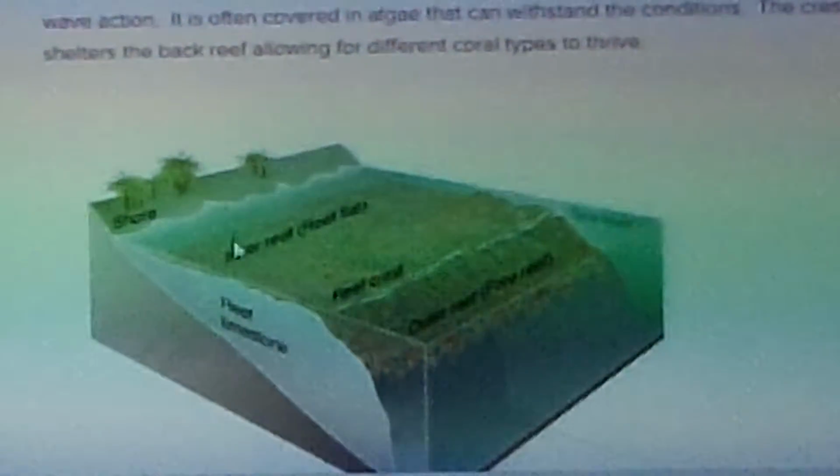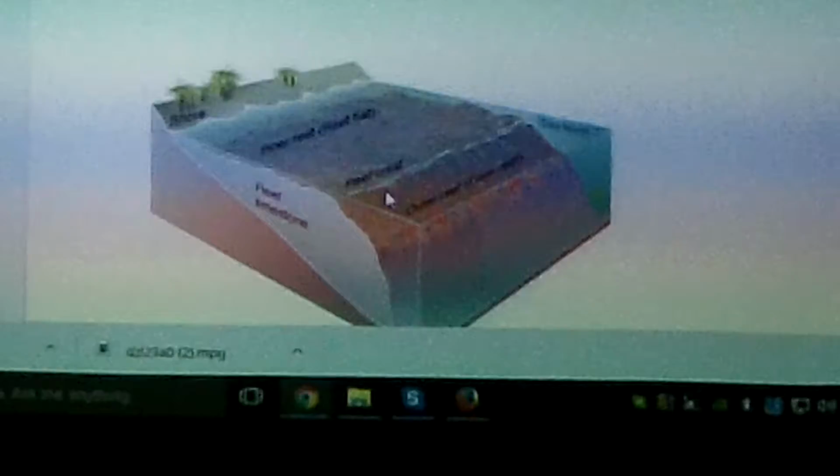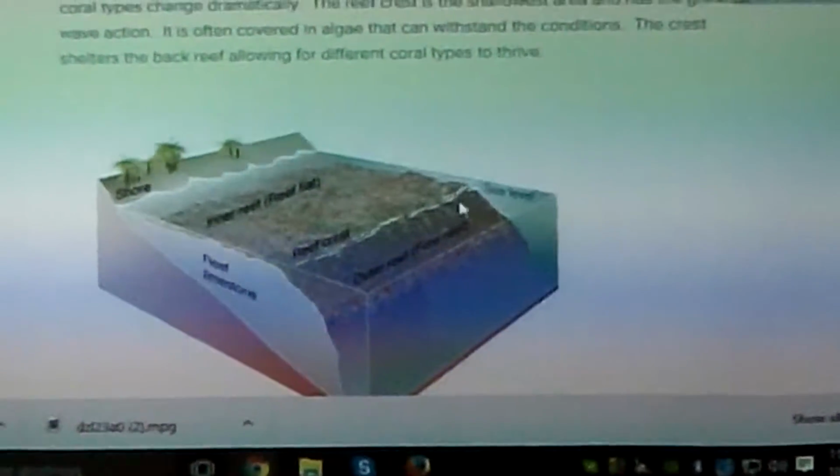And then as you go further in, you get to a place that's shallow called the reef crest. And you can see, if you look at the way this is, it's shallowest right here. And then it gets a little bit deeper, and you have what's called the inner reef, or the reef flat, that is in between the reef crest and the shore. The reef crest is kind of like the sandbars that we have, except it's not sand, it's coral. And the reef crest will break the waves, and I think that's what they're showing there, breaking waves. And it will protect the inner reef. So the coral on the inner reef are more protected. They get less wave action, so they're different types of coral.